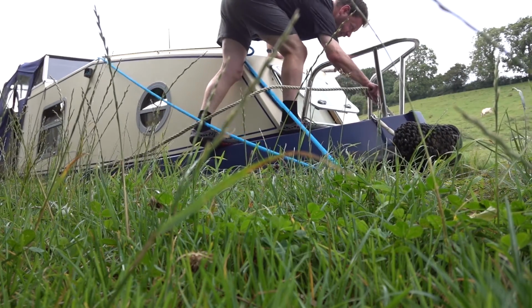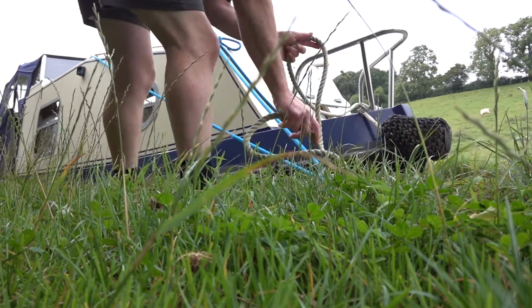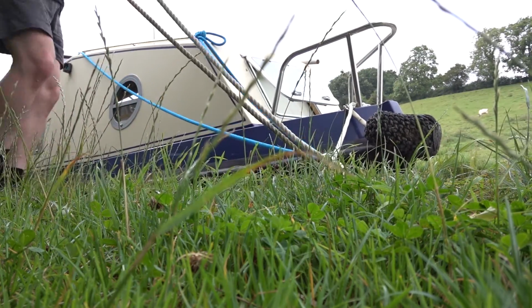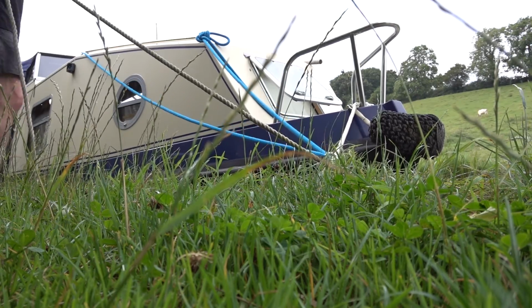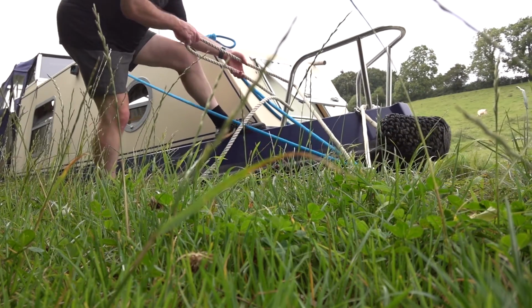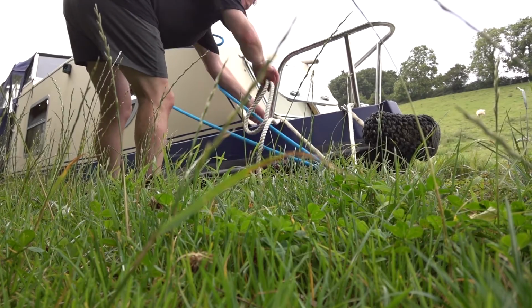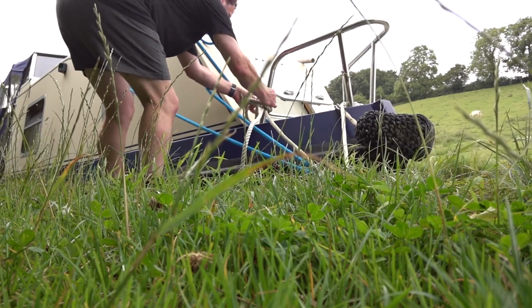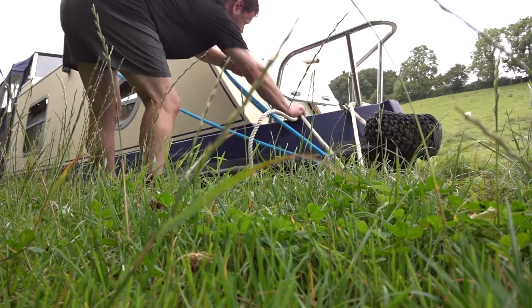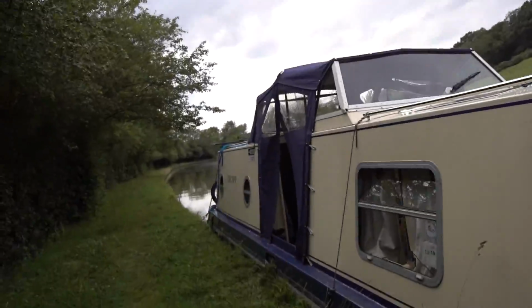Especially if the weather's not going to be so nice. We are quite a way off the bank there, so I'll use the rope to pull the boat in nice and tight. Do the same at the stern, and then she's just not going to go anywhere.